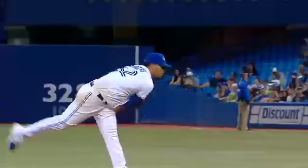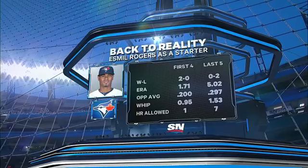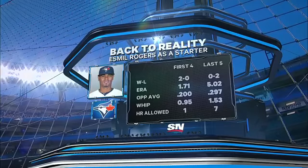Start of the season, and he got off to a decent start as a member of the rotation. His first four starts, he was good. 2-0 with a very good ERA. Last five, bit of adjustment. The league may have caught up to him a bit. What's your explanation for the turnaround?